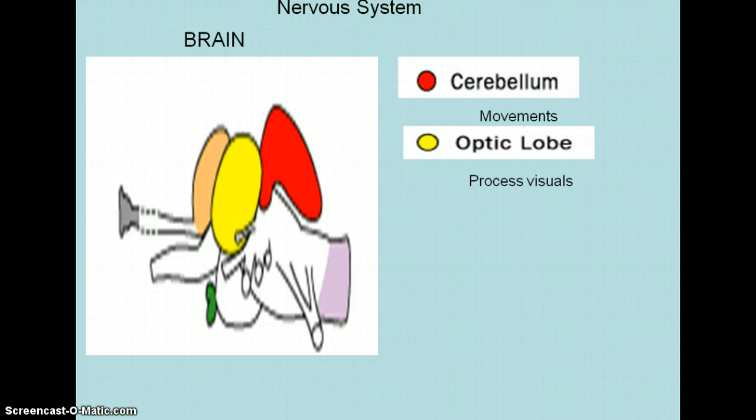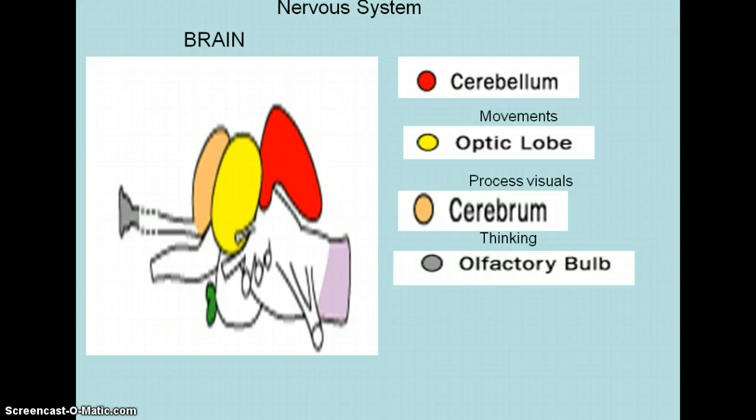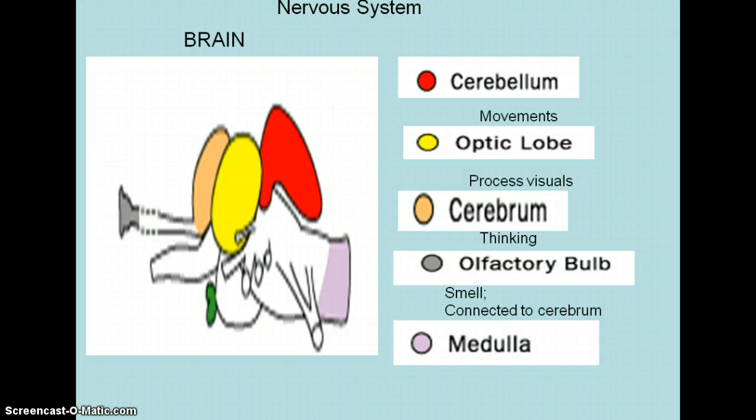So cerebrum, whoops, I thought cerebrum was next. Optic lobe, optic, your optometrist, visuals. Cerebrum, like you just mentioned, is thinking or memory in that sense. Olfactory bulb, anybody? Smell. And then we've got medulla. Oh, that's what Mama said so, but no. It's actually what gives you homeostasis or balance and regulates all balance throughout the organism, okay?